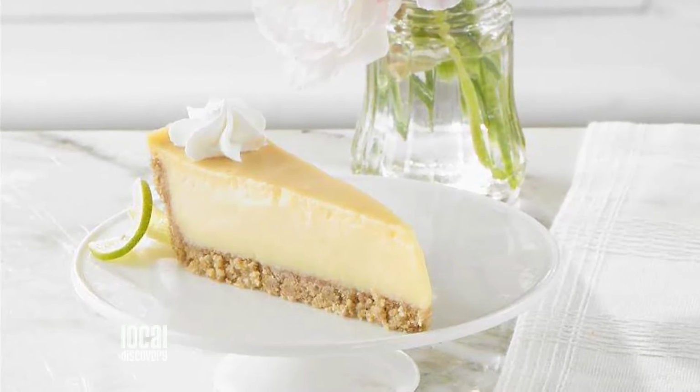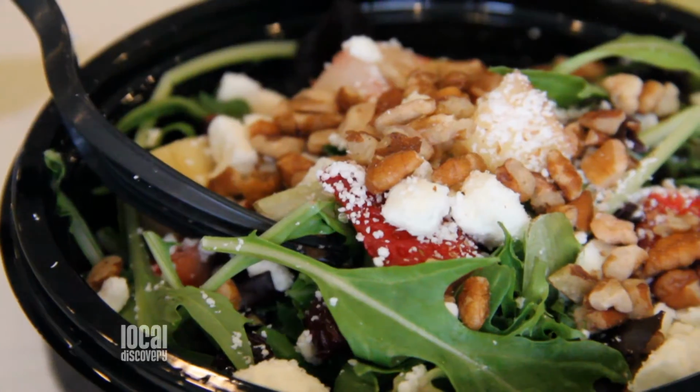And they have some of the best sweet tea, too, here. Yeah. Oh, wonderful, my goodness. Today it's lemon cookies, key lime pie. Ooh, yeah. And brownies.